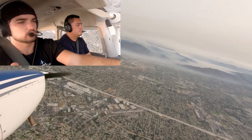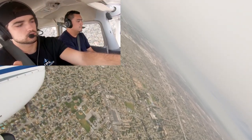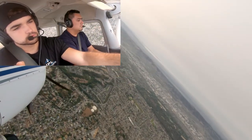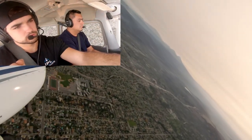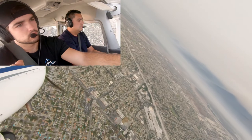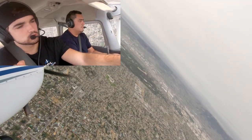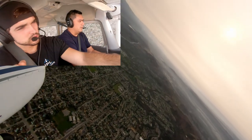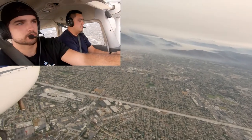Power here, start to the left first. Okay, 50 degrees of bank right there, just going to hold back. So that's right at 50 right there. I'm going to do two or three full 360s for you so you can get that sight picture. That's right at 50. Cool. The right one is the one that feels really weird. Yep. All right, we'll go to the right now.